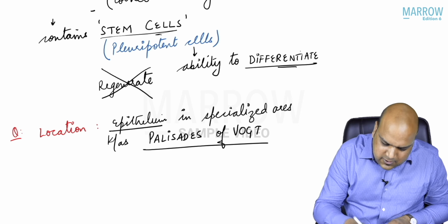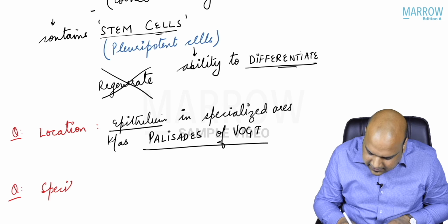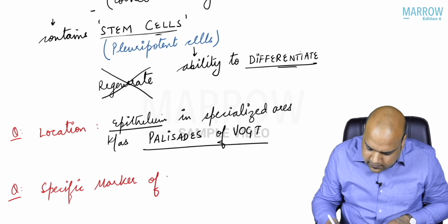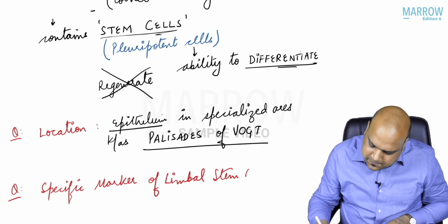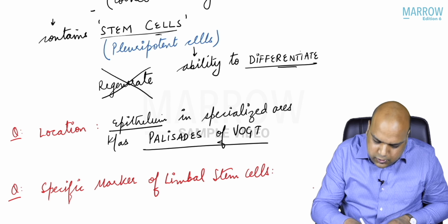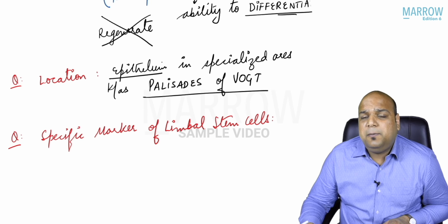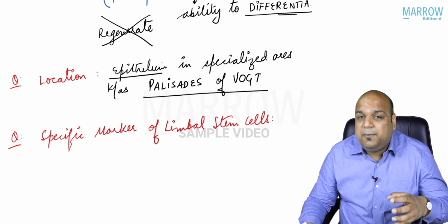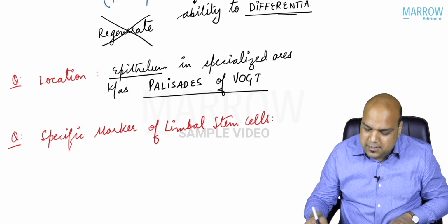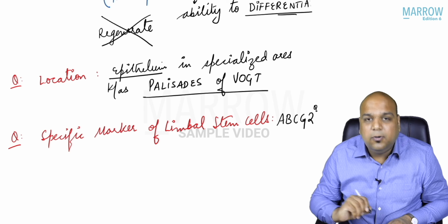Now, the next question that the examiners have asked previously is, what is the specific marker of limbal stem cells? This question has actually been asked twice in your AIIMS examinations previously. Specific marker of limbal stem cells, that if you want to find out where are limbal stem cells located, everybody, what is the specific marker which only will find out the limbal stem cells? The answer is ABCG2. Okay.